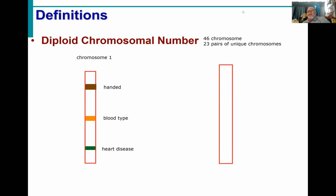So chromosome 2 has different information on it. For instance, it has the color of your eyes, or whether you can roll your tongue, or how tall you're predisposed to be, those types of things. So each of our 23 chromosomes contains unique information. But as Alex pointed out, we have pairs of chromosomes. So this one right here, for instance, is chromosome 1 from dad. But we are also going to have a chromosome 1 from mom.